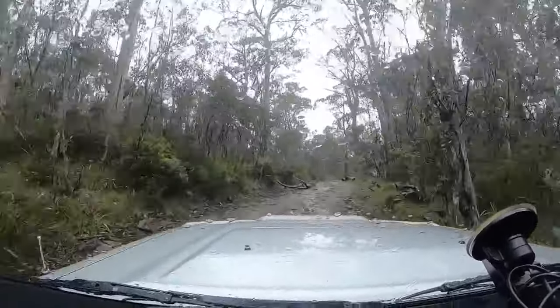Bits of wood there, fallen limbs and what have you on the track, which is not unusual in the high country. I think in drier conditions, when the sky's a bit clearer through here, this would be quite a scenic drive.